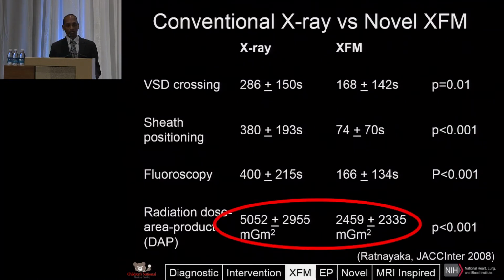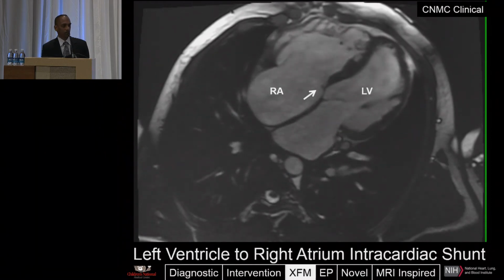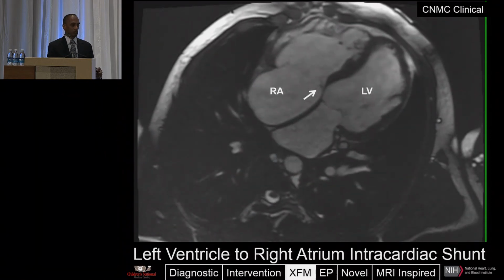What we found in our preclinical experience is it decreased the radiation dose significantly. Before we were talking about we need to spare radiation to our patients. We were able to do that using X-ray fused with MRI. This is a case that Elena showed. Maybe some challenging cases it would be really helpful.